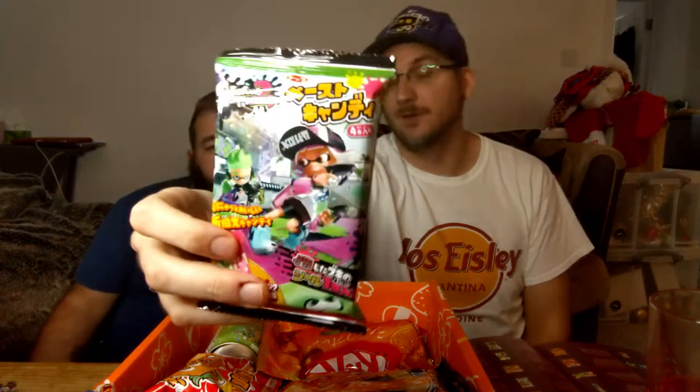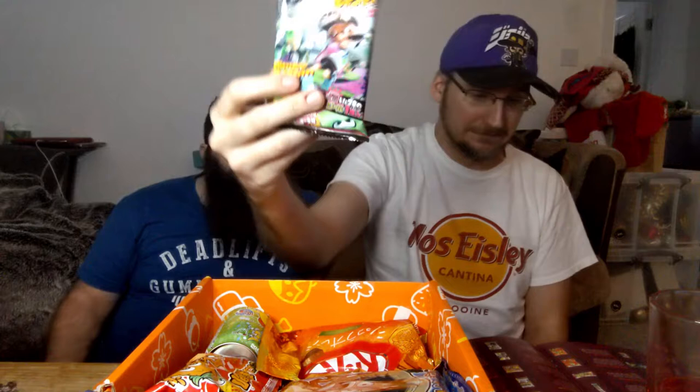Okay, looks like we've got some... We're going to go for this. So this one with characters from Splatoon. I think it's Switch. Yeah, oh, it is a Switch game. It's a picture of the Switch on the back. Not played it myself, but I do recognise the characters, these sort of weird, chibi, octopus human hybrid things. Very colourful. And these are gel candies. So it's like the ink stuff that they fire in the game. The paintballs. Oh, these are interesting.